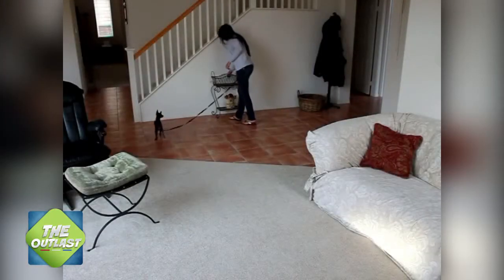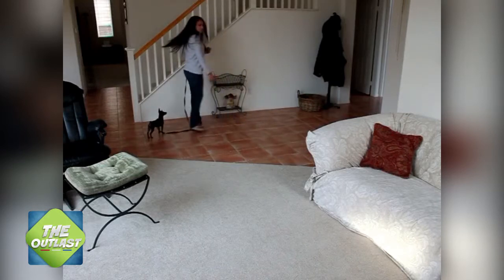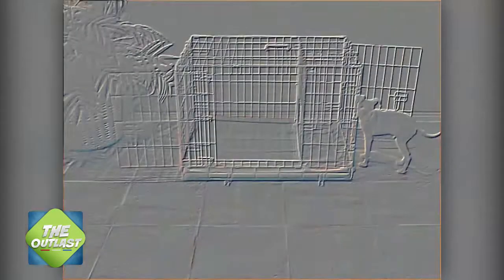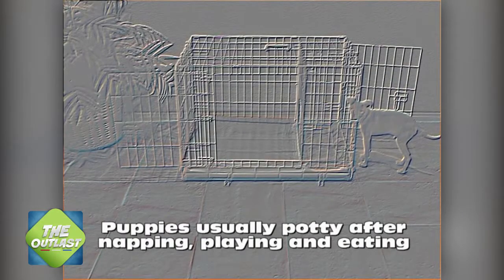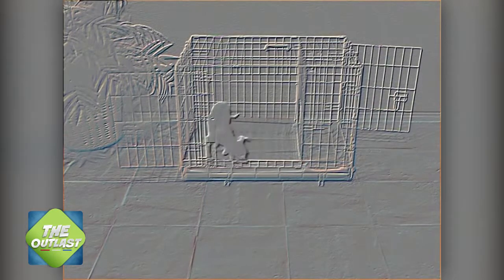One training tip that you can use during the daytime is to have your puppy on a leash that is attached to your waist. This way, if your puppy has an accident, you can immediately correct them. Puppies usually potty after napping, playing, and eating, so it will be very easy for you to predict potty times.